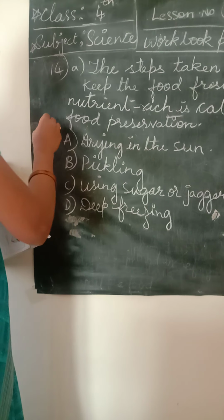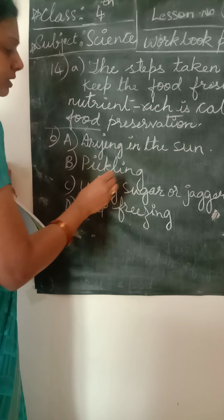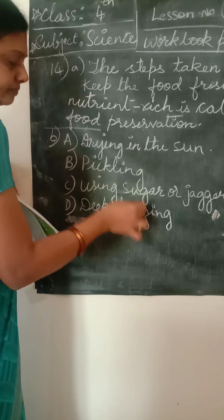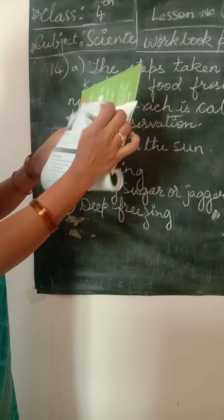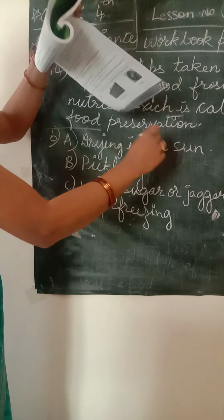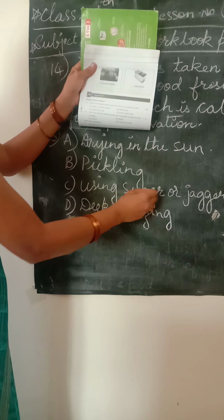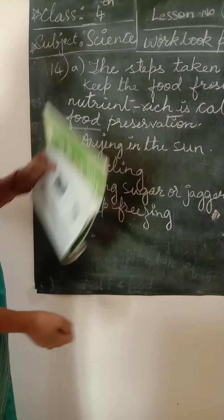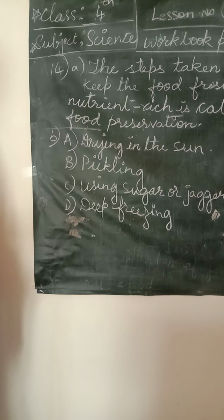And the next one, B. Drying in the sun: this picture shows drying in the sun. And the next one is pickling. And the next one is using sugar or jaggery. And the next one is deep freezing. Yes, I'll move aside, children. Please take the screenshot of this answer.